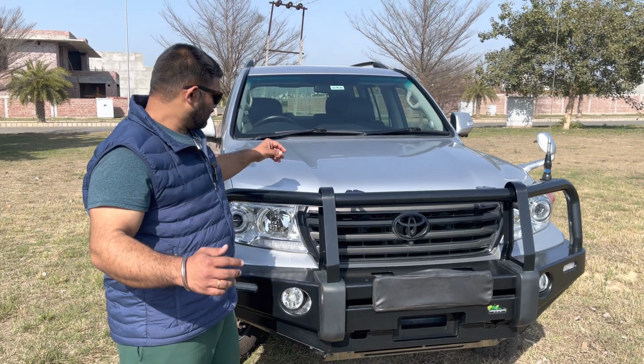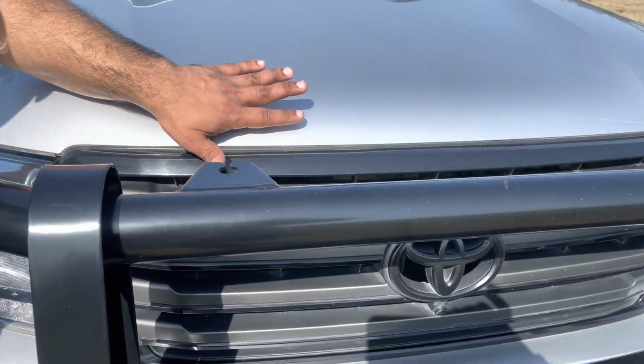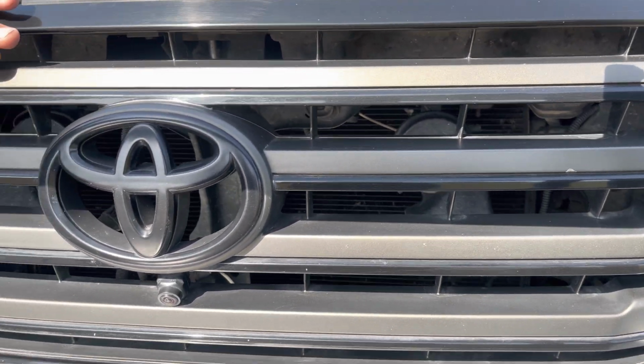And if you can come close, you see the grill and the emblem and everything has been blacked out in a very beautiful shade of some sort of a piano black.